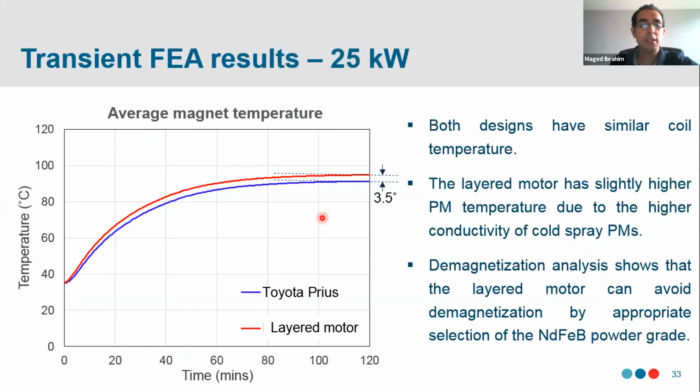Based on the transient analysis, since both motors have similar output torque, the temperature rise in the coil is similar for both designs. But with the layered motor, you get about 3.5 degrees higher temperature in the magnet, mainly because of the higher conductivity of the cold spray magnet that tends to increase the magnet loss, and this causes a slight increase in the magnet temperature. We also did some demagnetization analysis for the layered motor, and the conclusion is that you need to appropriately select the NdFeB powder grade so that you can avoid irreversible demagnetization of the magnets.